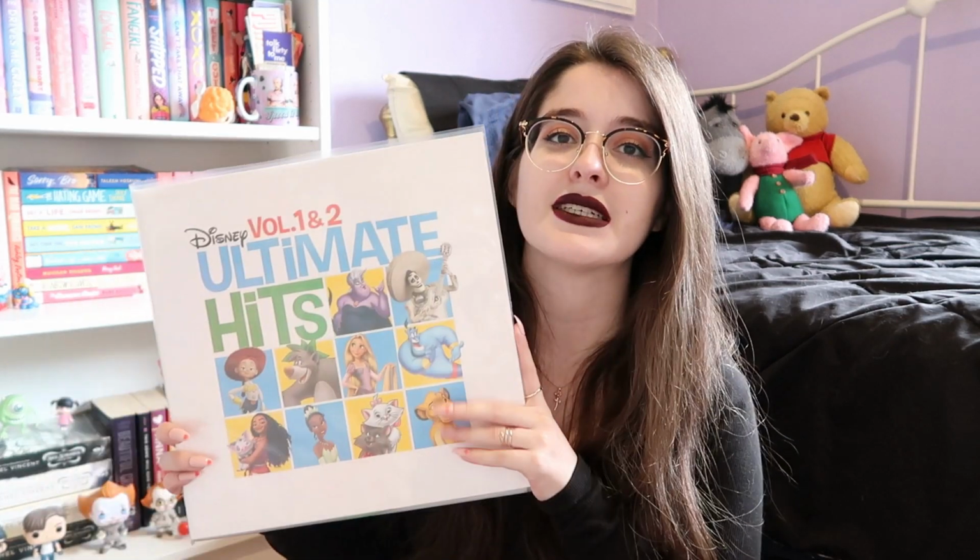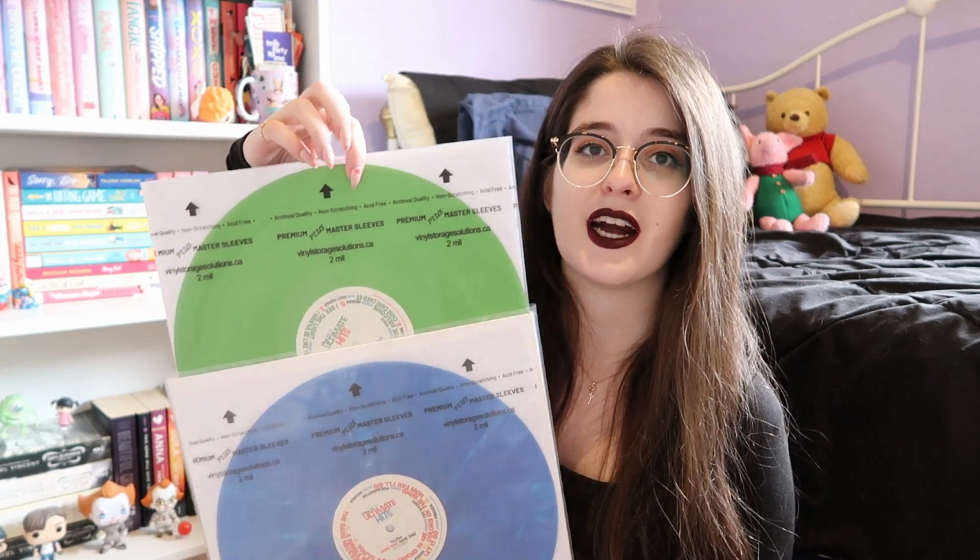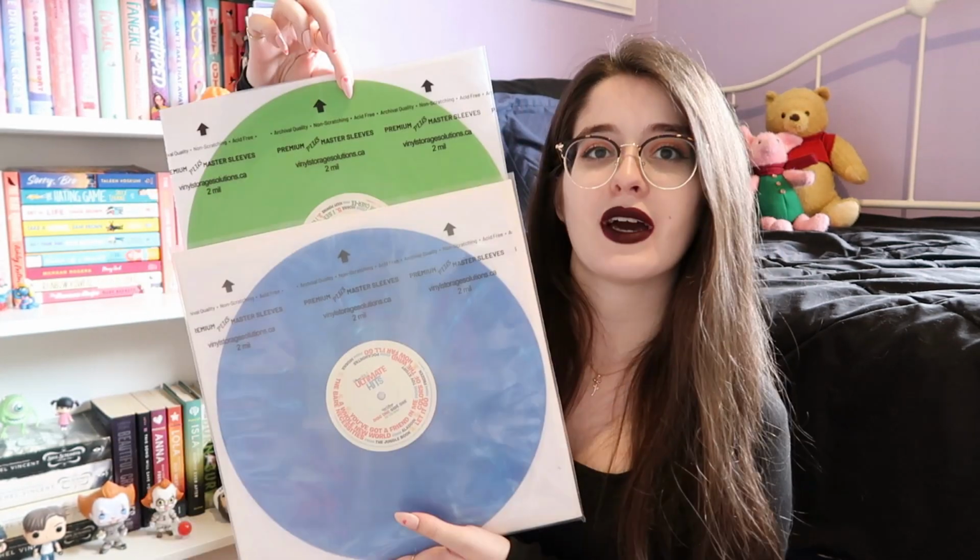The last soundtrack-esque album that I have is Disney Volumes 1 and 2 Ultimate Hits. This was a Target vinyl, so it has a blue marbled pressing, and then there's another one that's kind of like a Mike Wazowski green, if I could get it out. It's a very, very opaque green color. But I thought these were really fun for Disney records. I don't have any other records like these, but there's a lot of really great Disney songs on here.